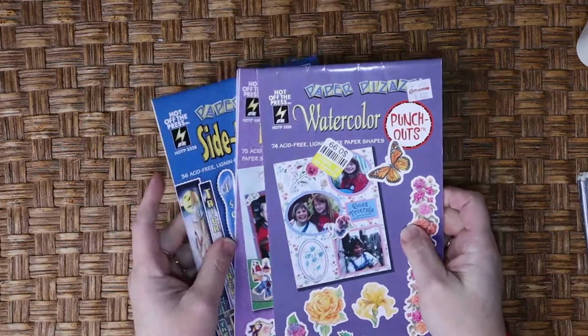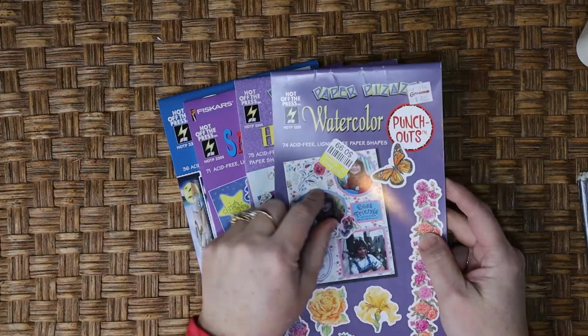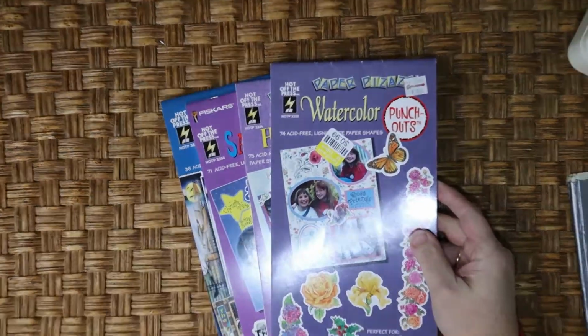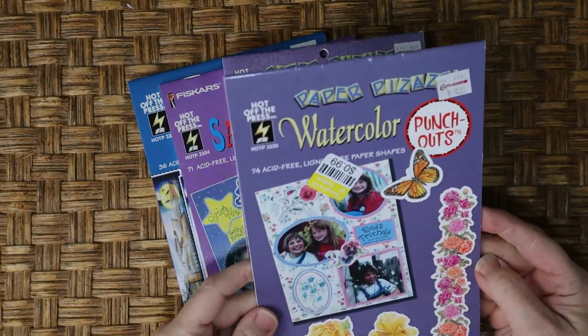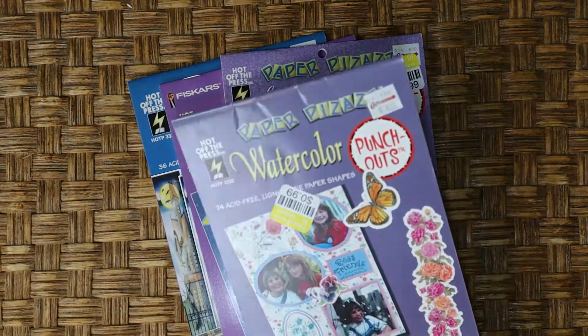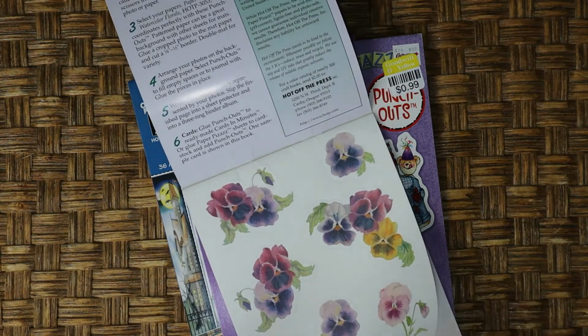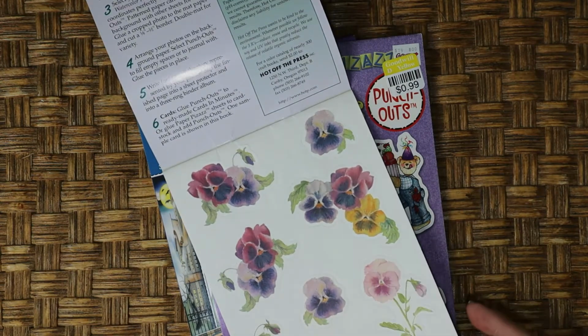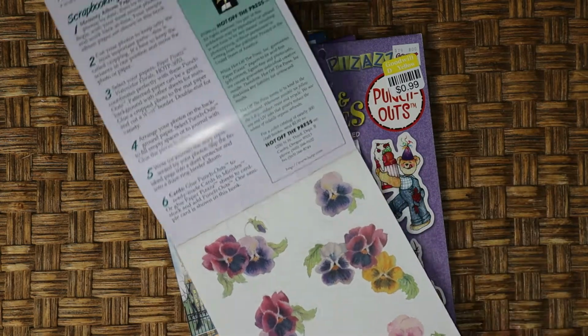Okay, so I got these all for 99 cents. Let me zoom in a little bit more again. Sorry for the glare. These are punch outs. These are brand new, and look at these. They're like a sticker, but they're not sticky on the back. So basically they're like a fussy cut, and you just push them out.